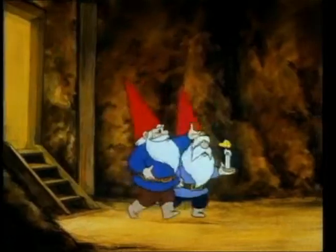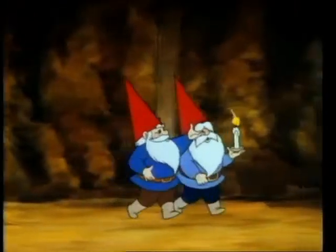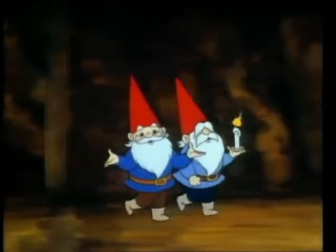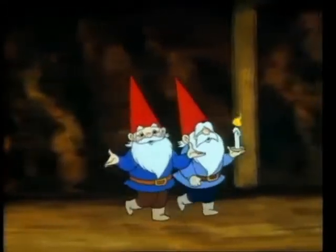To light our houses and underground passages, we use candles and oil lamps. Because we live underground, we use a lot of them. And naturally, we make our candles out of beeswax.